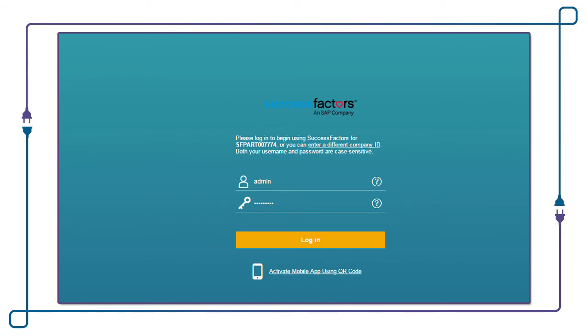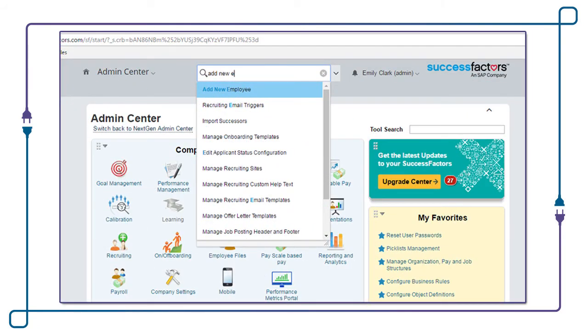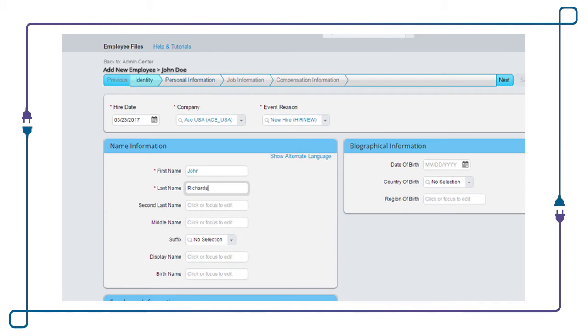Let us log in to a SuccessFactors Cloud tenant using an admin account. Now we will add a new employee from the Admin Center. This will start the process of creating a new employee record in SuccessFactors. In this demo, we are selecting Event Reason as New Hire. A new user is being created.